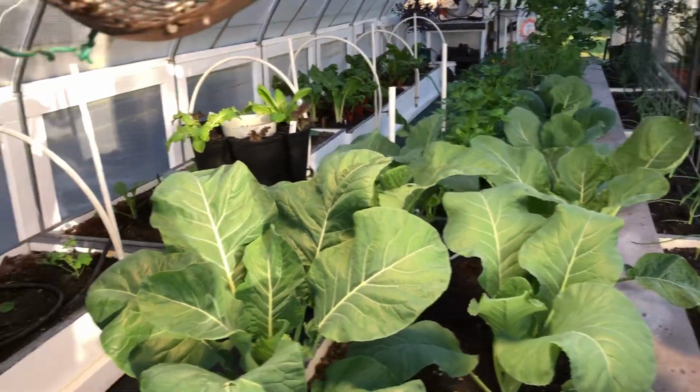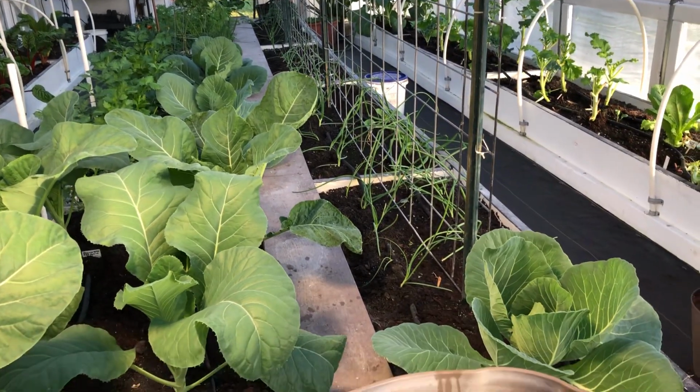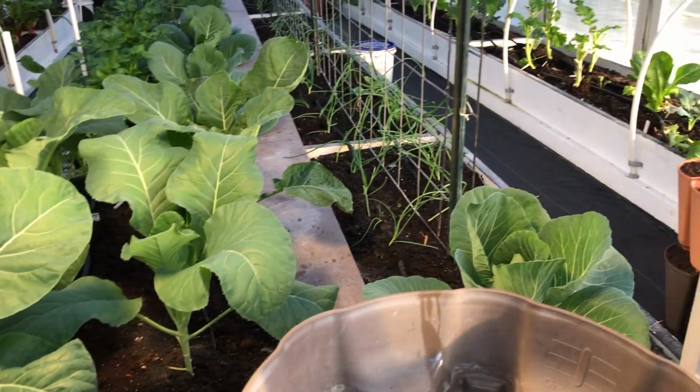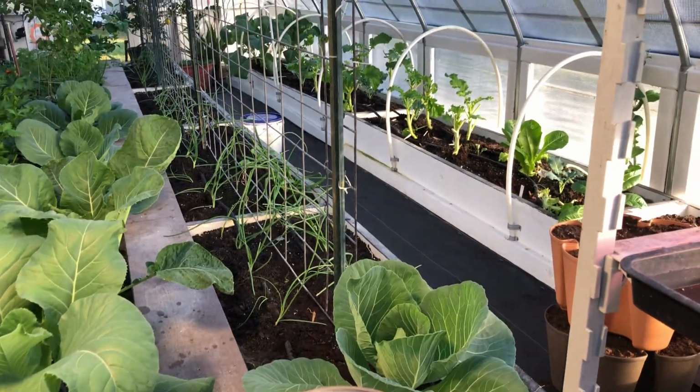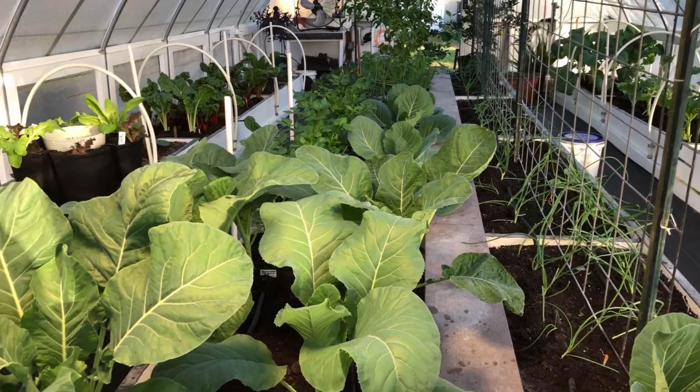So this is it. The fall greenhouse is doing super wonderful. Considering a lot of things, I didn't think I was going to be able to have anything growing in the greenhouse, but with a little perseverance and determination, you will have a harvest.